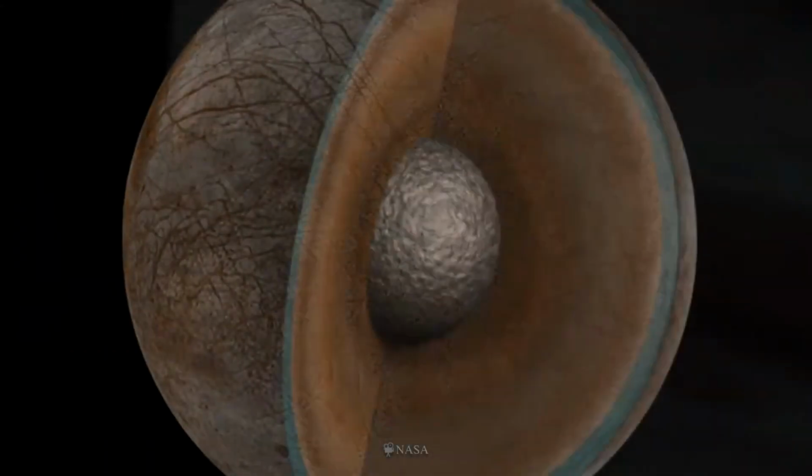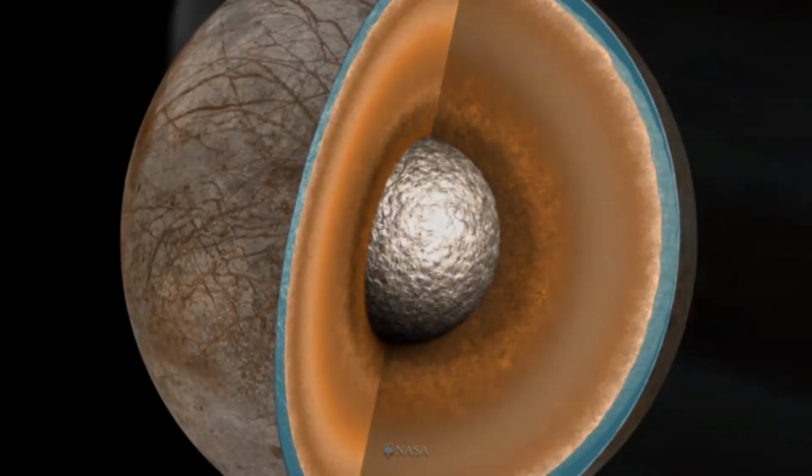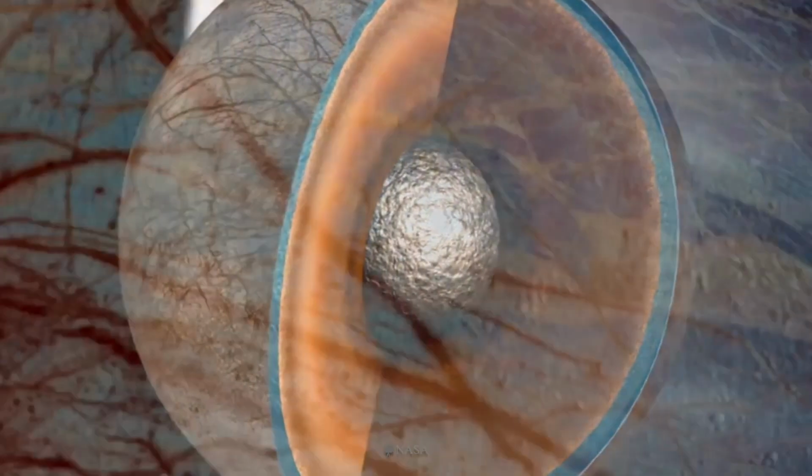The latest analysis of Europa's ocean is tantalizing, but we will know a lot more after Europa Clipper and ESA's Jupiter Icy Moon Explorer, or JUICE, mission.